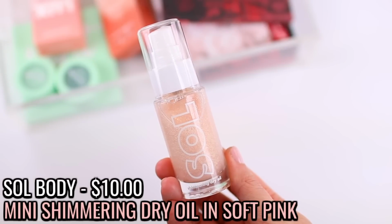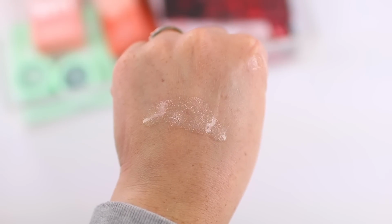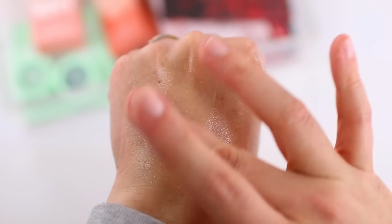I'm not typically big into dry oils, but essentially it is like a super lightweight oil infused with a shimmer that leaves your skin feeling really soft and gives you a gorgeous shimmery glow. Again, it's not transfer proof, so it will get on your clothes, but if you're into body oils or you like that shimmery look, then I think you would really enjoy this. It also leaves your skin feeling really soft and hydrated, like I said, which I definitely think is nice.